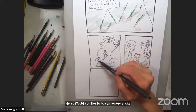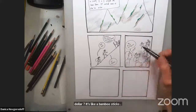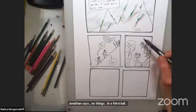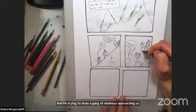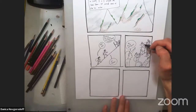So this is me and I say, it's a ripoff. And Jonathan says, no thanks. And then in the third bubble, I say, do you see that? And I'm trying to draw a gang of monkeys approaching us down the mountainside.